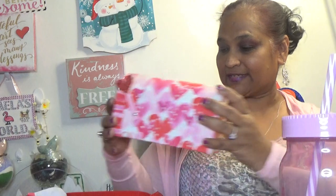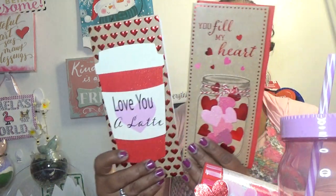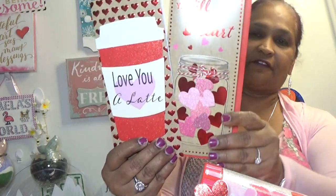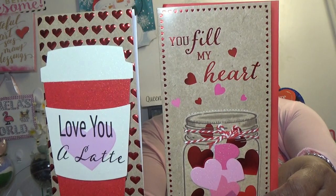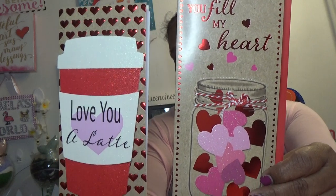So, now you guys see what's in the stores. So, I hope you guys could find some of these amazing stuff. And my best finds are the cards. I absolutely love the cards. Love you a latte. I absolutely love the card. I think the card is really my fave. My fave is the cards. Look at the cards. Can't beat those cards with a stick. They are stunning. Right? So I got those, and those are very beautiful.